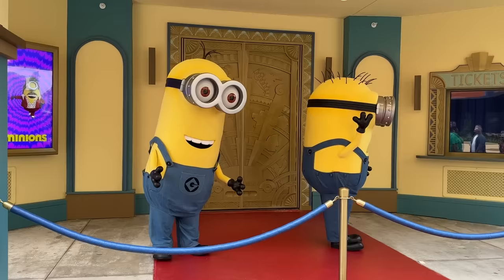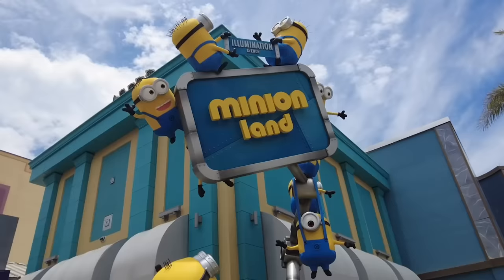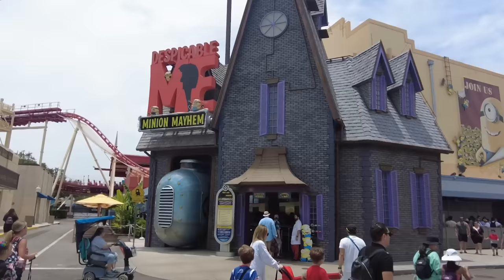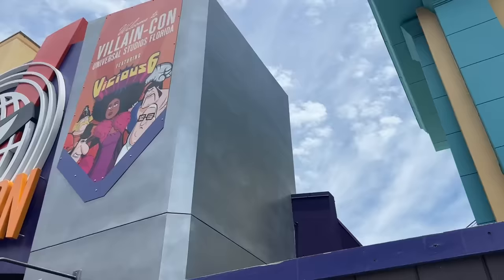It's time to go see the Minions. Welcome to the all-new Minion Land. It is serving blockbuster realness. Now, it is all opening up across from the current Minions attraction, which is Despicable Me Minion Mayhem, a 3D adventure with Gru and the Garls, where you get shrunk down to the size of a minion. And opening later this summer, we've got Villain Con Minion Blast, which is going to be a shooter-style attraction.